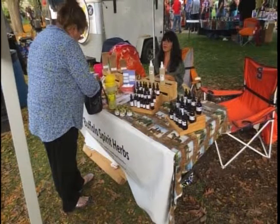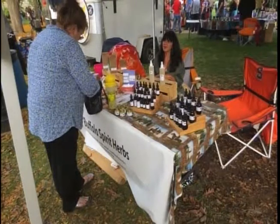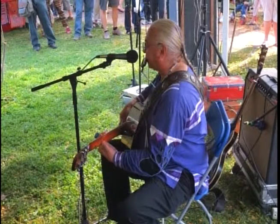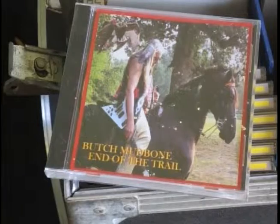Okay, so there was, as you could see, arts and crafts, there were information tables, there was also music. This was Butch Mudbone, who is a blues musician, but he's also Native American, and I think he's Mohawk, and he put on a little concert there, and he had some of his CDs and so forth to sell.